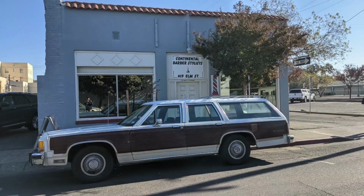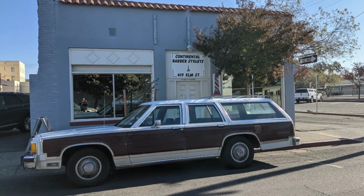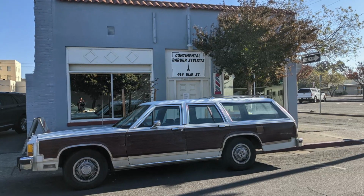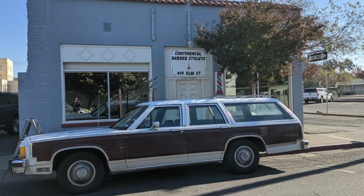That's beautiful. And what are you going to do with the wagon from here on, Connor? You're just going to leave it as is, just enjoy it? Yeah, that's the plan for now. I'm one of those people where if it's not broken, I'm not going to fix it.